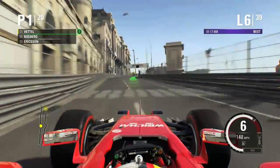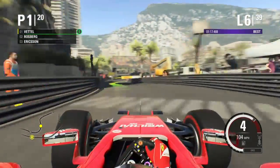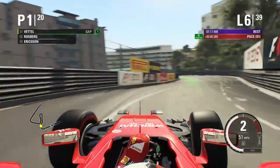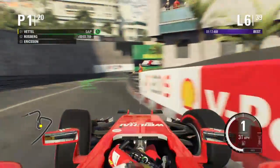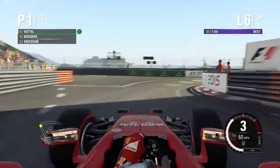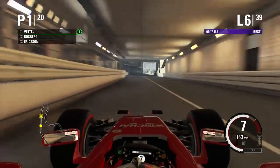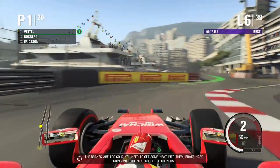Got back up to 3.5. So in other words, if we're clean, we're faster. Oh, minor wall bounce there. Yeah, I can feel that there's less grip in the car already. Brakes are too cold. We need to get some heat into them. Brake hard going into the next couple of corners.